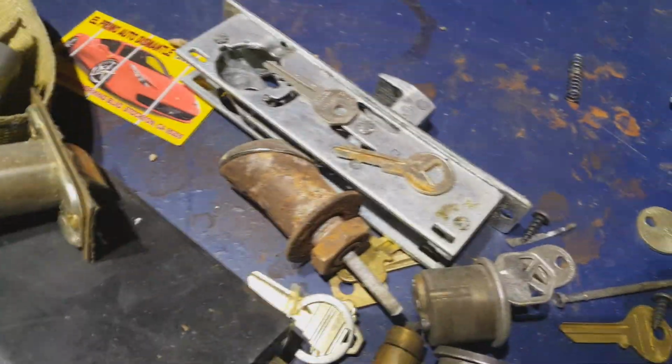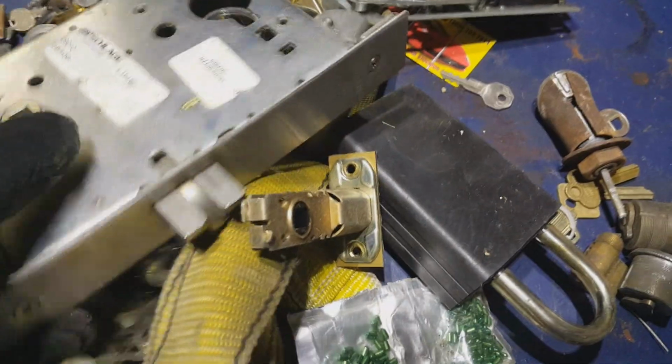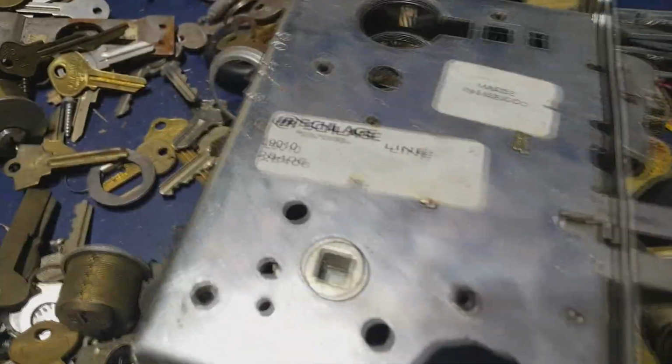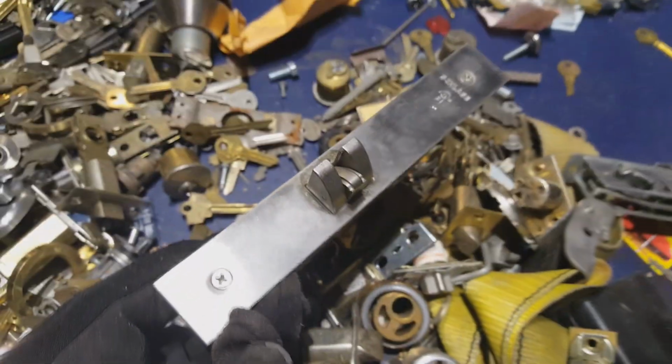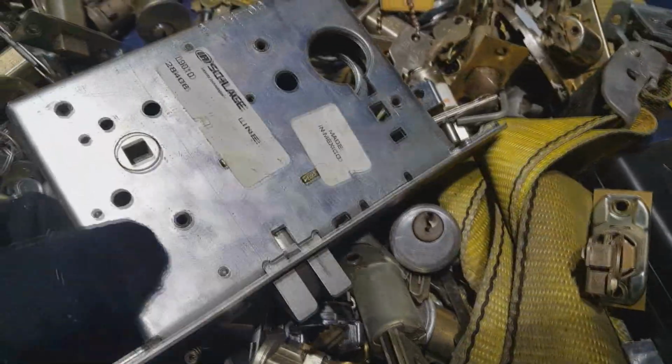I'm looking for something interesting. Here's some sort of a lock right here, like a mortise style lock. These can sell as well. I should have another one. Another mortise lock right here. Slage. It's like in really good condition.